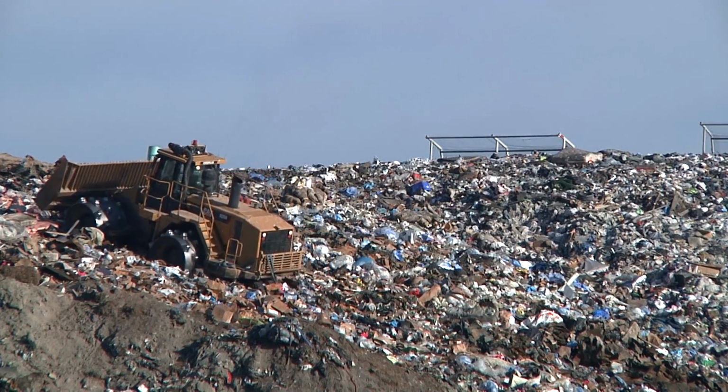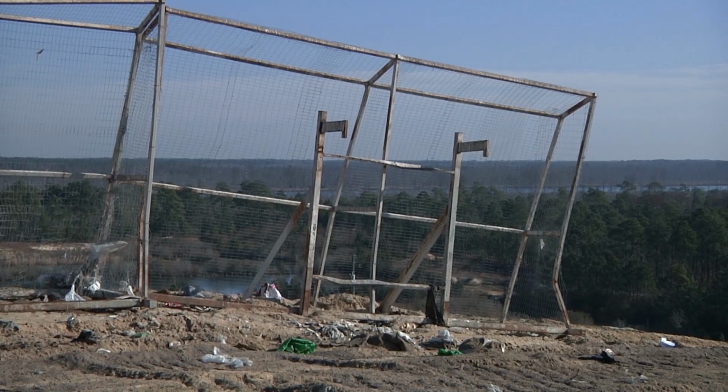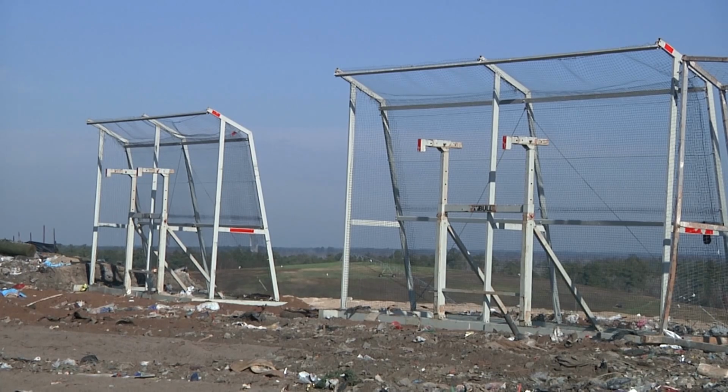Very good. Yeah, I see there's some screens back here, and maybe what's that about? That's to catch all windblown trash. You could tell, actually, it just said that the wind started blowing. That is just to catch all the trash that'll be blowing off site. So it's all got to be picked up.